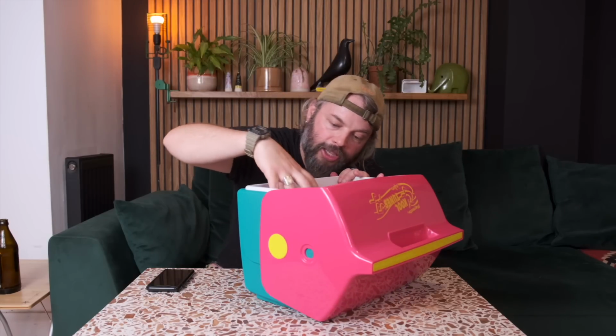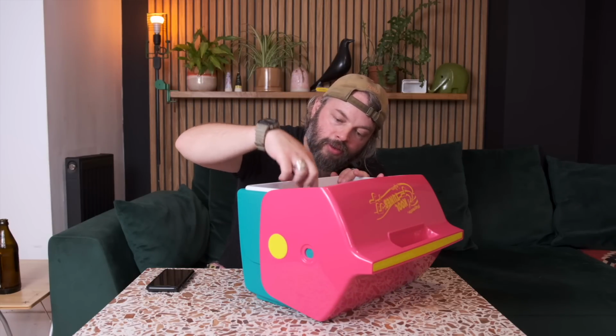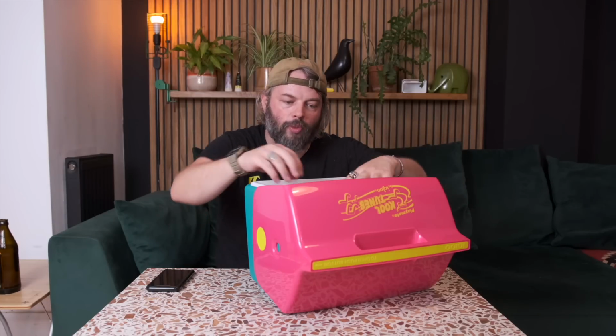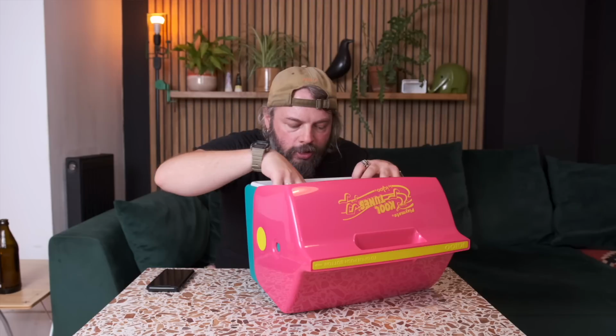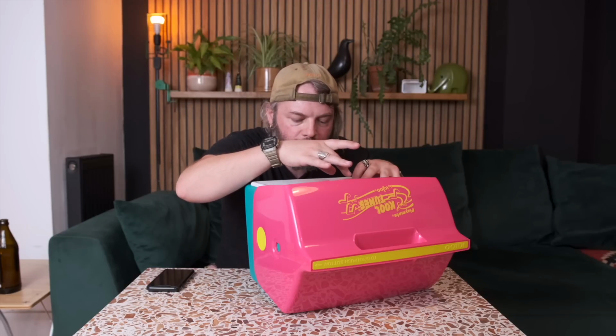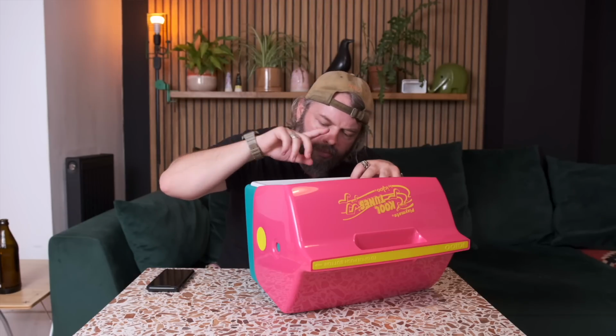I've run out of cans, but do you know what? I could fit in at least 18 cans of different various formats. I think if I had just 330mls, I could comfortably fit maybe 24. That sounds a bit wild. Maybe that's a wild claim, but look at this. I mean, I've got so many cans in here.